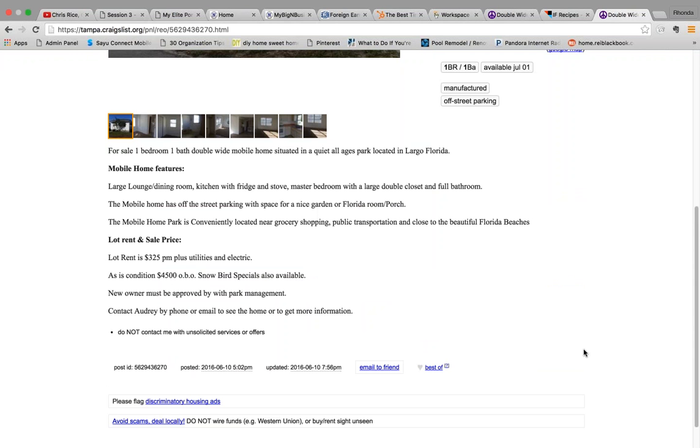I thought they've got this conveniently located near grocery, shopping, public transportation, and the beach. They tell you how much the lot rent is. I'm assuming, I don't know this, but I'm assuming that you pay all the utilities and electric besides the lot rent. It doesn't tell me what the lot rent actually includes. They want $4,500 or best offer.